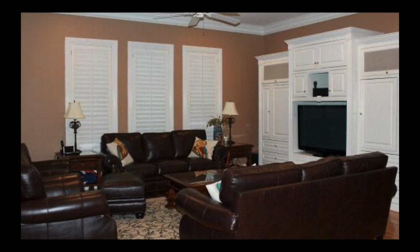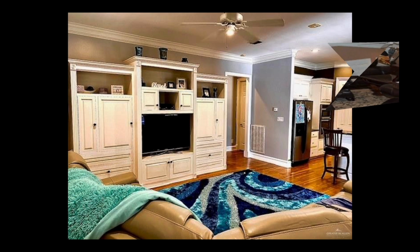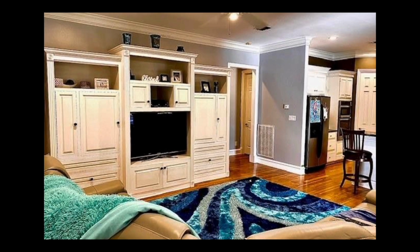I'm so excited to welcome you into our family room. Let's take a look around and see what you think. We took this space from traditional to transitional.